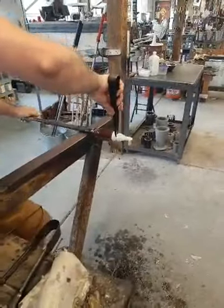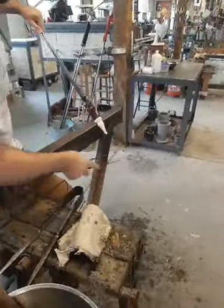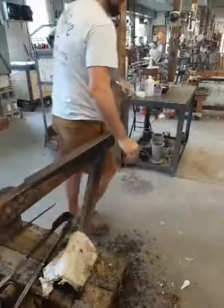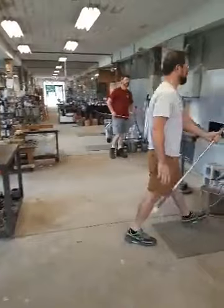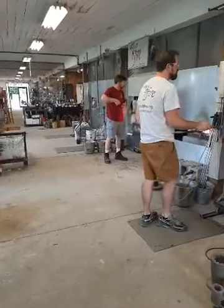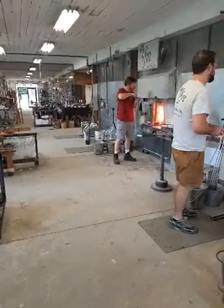Okay. All right. So now he's going to knock this piece of white off. And there's a hole in the end again. And just like you don't want your glass to overflow, we're going to put a little clear on top of that.